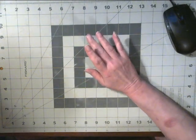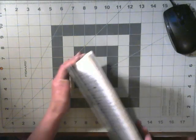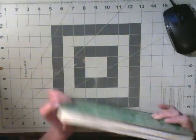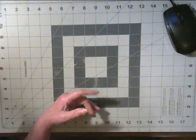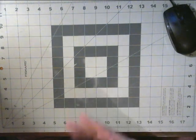So this is entry number 8 to my Scrap Busters Challenge. And it is from Lisa Watson. Thank you, Lisa. We had a very nice email. And I was so excited. And I got the mail.